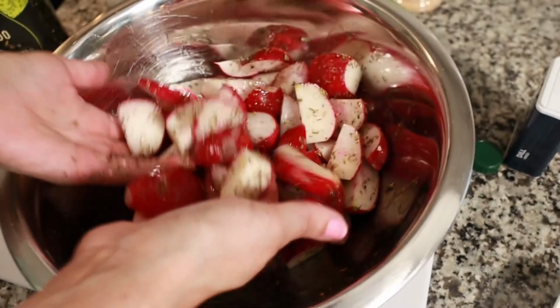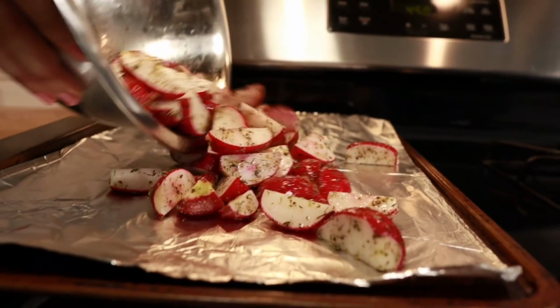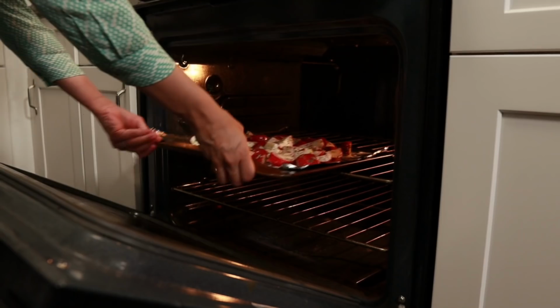Roasting radishes is really simple. We have our oven preheated to 450 degrees. I added a couple tablespoons of avocado oil, garlic powder, salt, pepper, and some herbs. We used an Italian herb seasoning, but you can use whatever herbs suit your tastes. And now we're just gonna lay it on a baking sheet and pop it in the oven for about 30 minutes. I'm gonna check on it though because I'm gonna flip them midway.